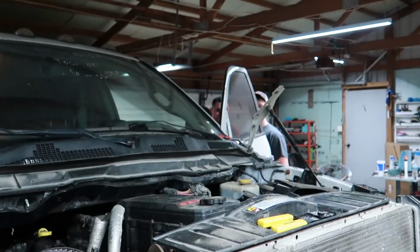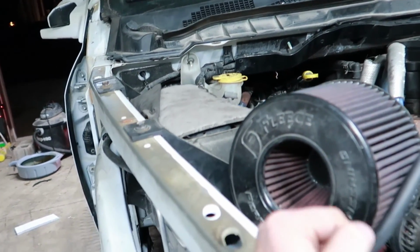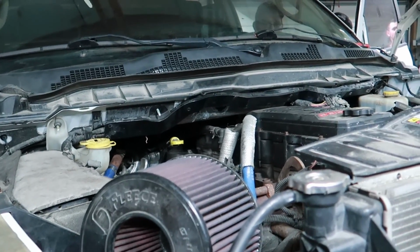Pretty sure it could start right now. I don't even know what all's done, so we're gonna find out. Mason said it's ready to start. Except for coolant. Well, we don't need that. All right, test fire. See if she'll fire. Battery's hooked up. This is scary.